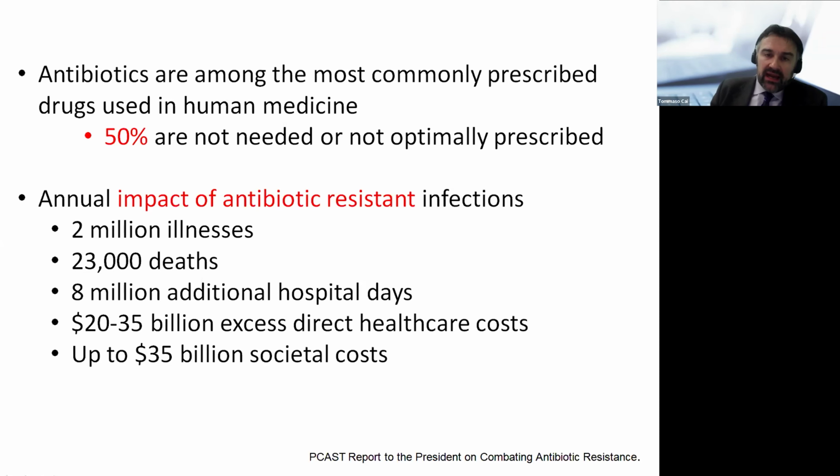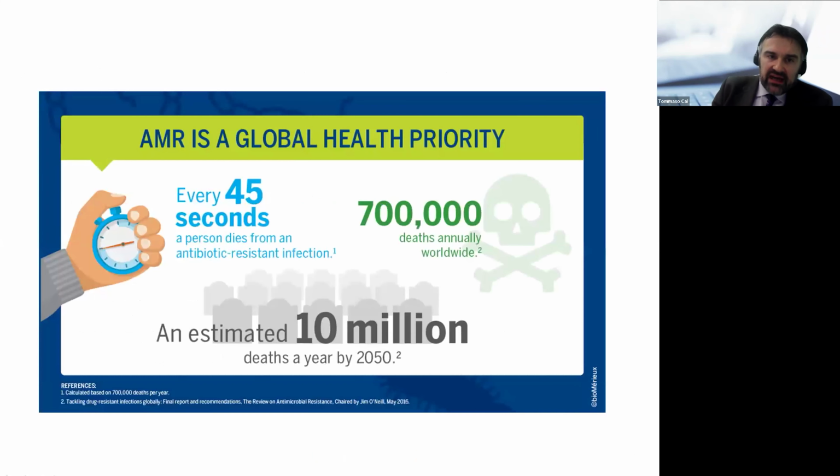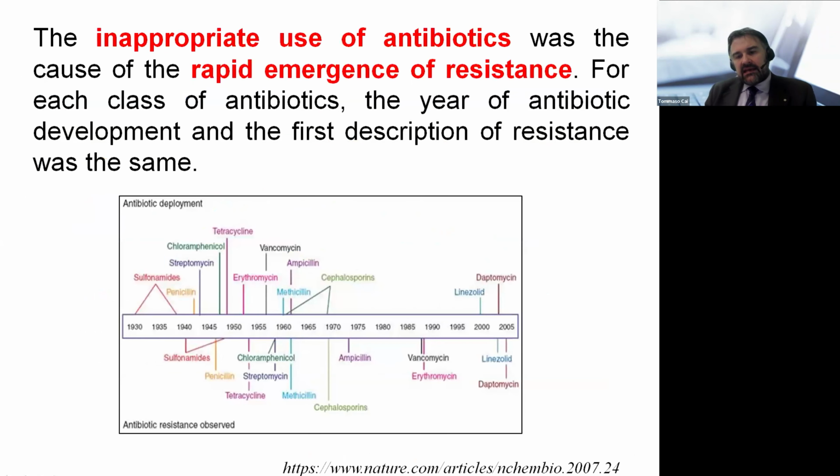but we continue to prescribe antibiotics. And we have a lot of direct and indirect costs from the non-optimal prescription of antibiotics. This is the situation. This is very dramatic. The numbers are dramatic.